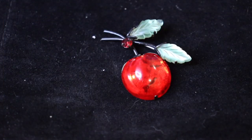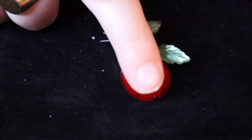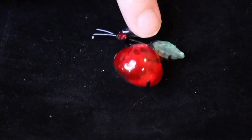Well, since we're talking about Austrian brooches, I'm going to share my Austrian Cherry with you guys. Now, I picked this up on Etsy a little while ago, and the minute I saw it, I just knew I had to have it. This piece is all glass, and that is something that you don't see a lot of in brooches. All of these stones are real glass. You can just tell when you feel it because they're all cold to the touch.